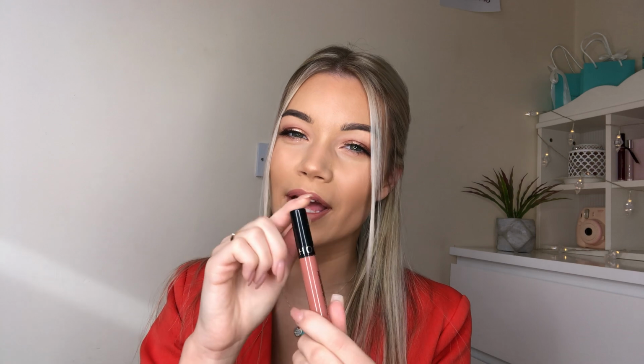Next up I have this Sephora lipstick lip gloss thing with me. Well, it's definitely matte, so it's a cream lip stain, and it's in the shade 75. This is just from the Sephora collection. It's actually the one that I'm currently wearing. I was looking for a nude colour, but this is a bit of a darker nude, I think. It's very nice though, and it smells really nice too. And I think this was about maybe $14 from Sephora.